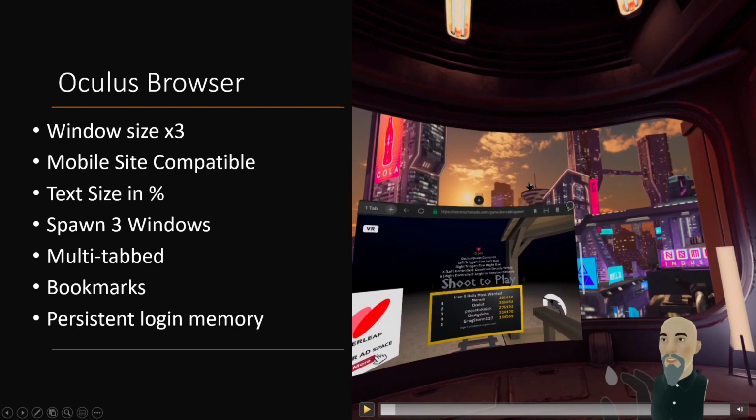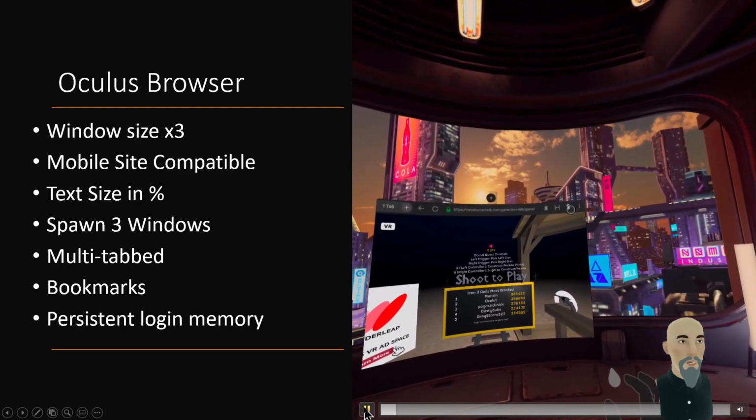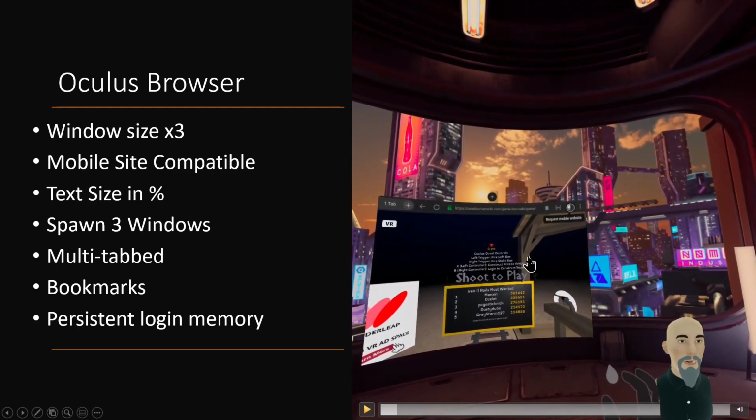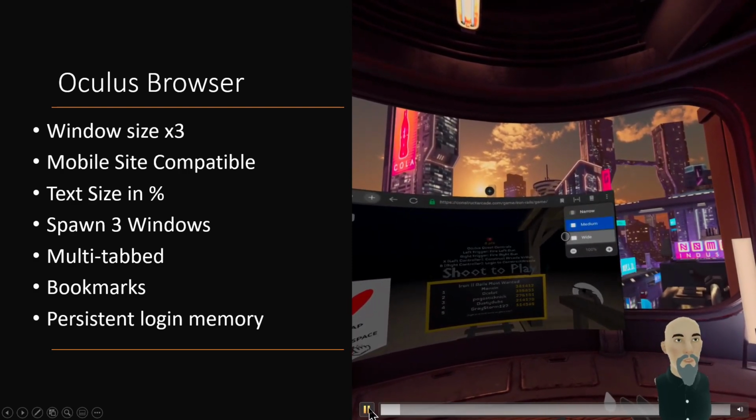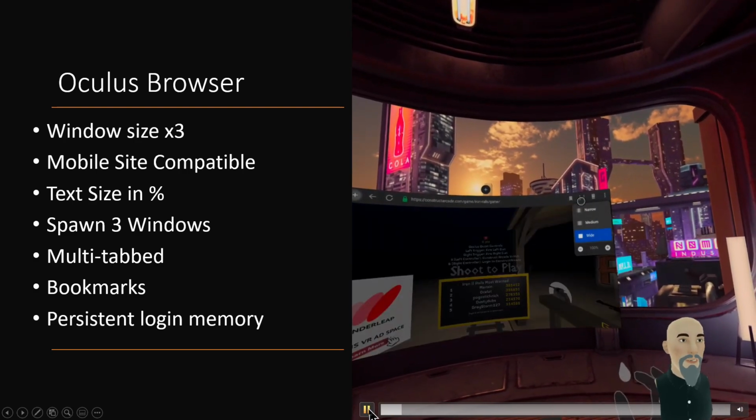All the controls for your browser are up here in your upper right-hand corner. So this is where you can select a mobile compatible website. If for some reason the website doesn't render correctly in the Oculus browser, that will be a button you'll want to try. Because remember, you are running on Android when you're in your Oculus Quest.